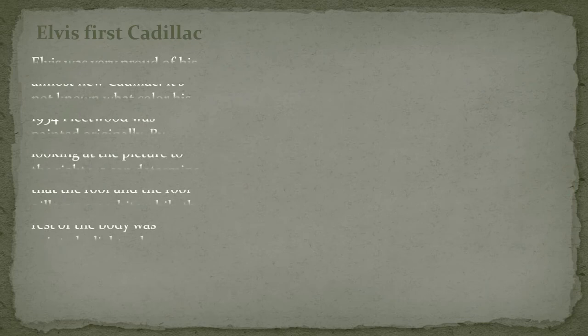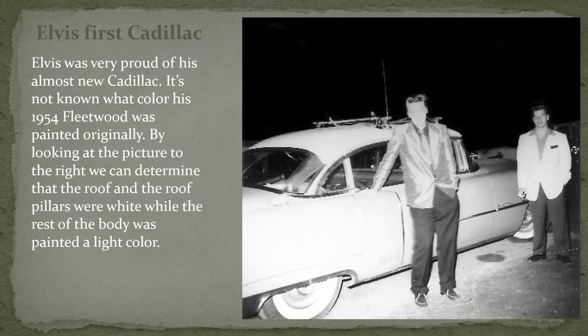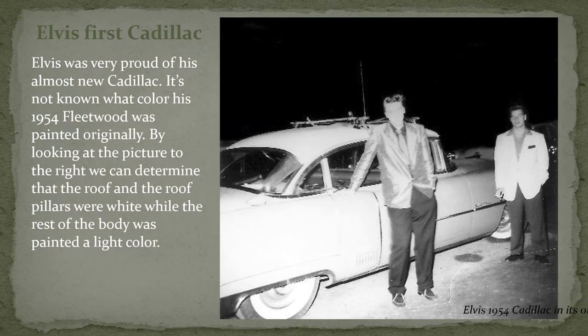Elvis' first Cadillac. Elvis was very proud of his almost new Cadillac. It's not known what color his 1954 Fleetwood was painted originally. By looking at the picture to the right, we can determine that the roof and the roof pillars were white while the rest of the body was painted a light color.